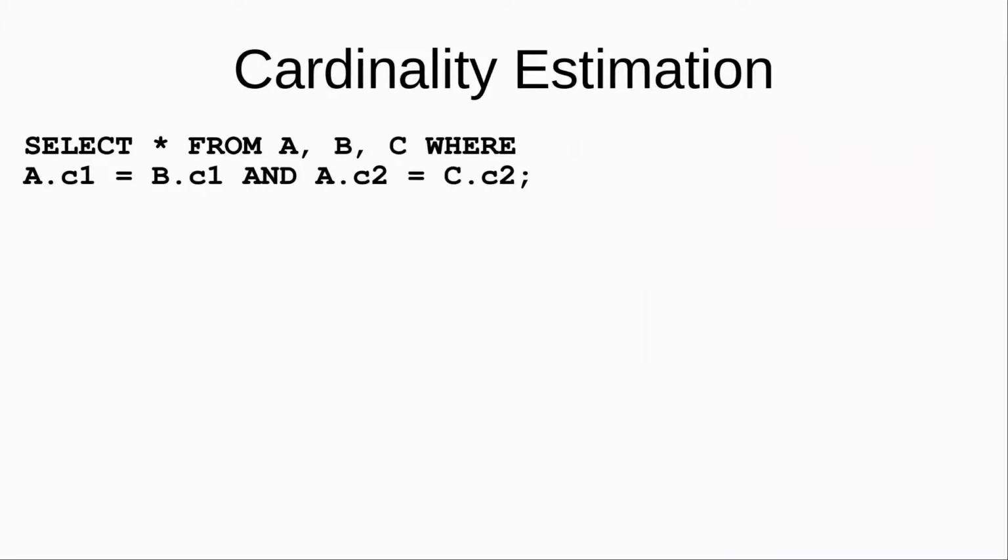The problem with applying machine learning directly to cardinality estimation is you don't always get the results that you're expecting. So consider a very simple query like the one here, where we're joining 3 tables A, B, and C together. So our join graph looks like this. It's a simple line. We're joining A with B, and we're joining A with C.